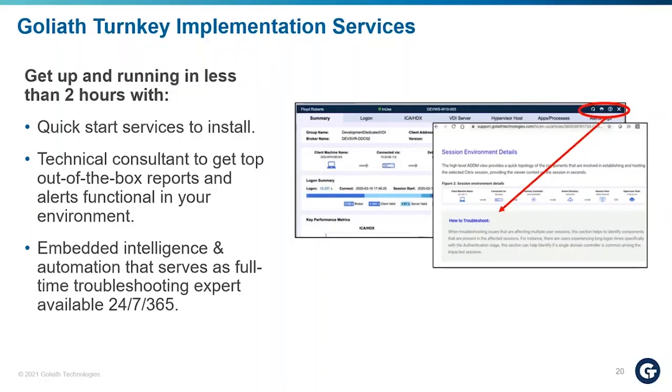And then the other element is in each of these areas, if you're not sure what the metrics mean, we have health tags that can really identify not only what the metric stands for, but how to use it in a troubleshooting scenario.